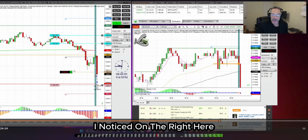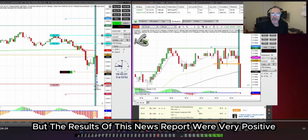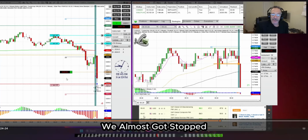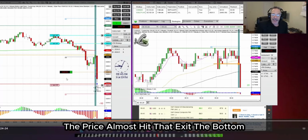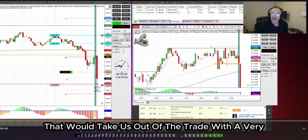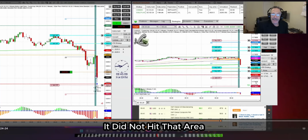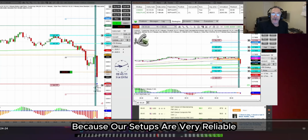I noticed on the right here, it's a little hard to see, but the results of this news report were very positive. That pushes gold to the downside. We almost got stopped. The price almost hit that X at the bottom. That would take us out of the trade with a rather large loss. It did not hit that area because our setups are very reliable.